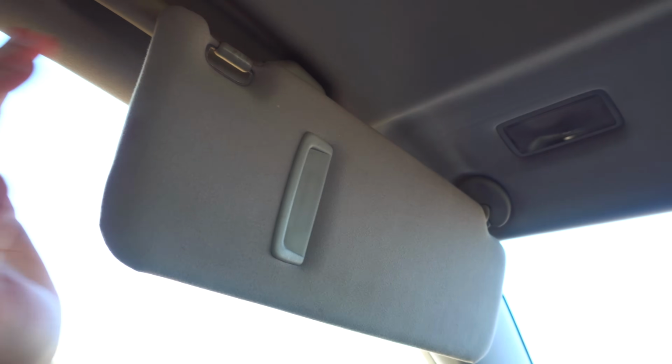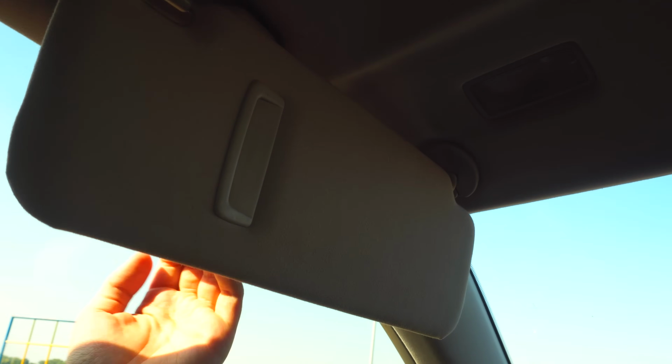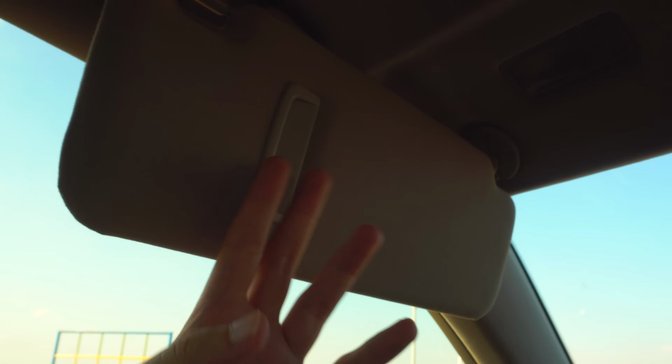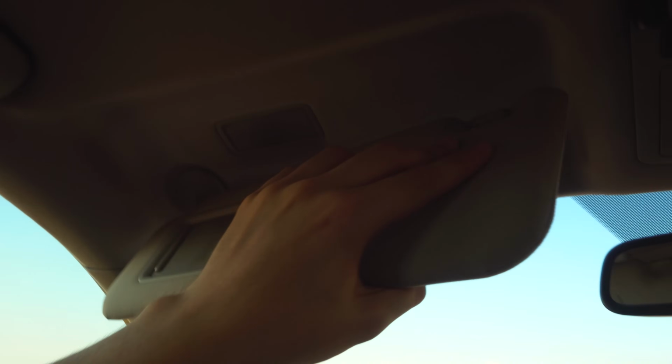You have to rotate it. Now, if this card holder was on the other side, the wind that's coming from the outside can blow the cards away. And that's why they put it on the outside of the sunshade. Now, I don't put my cards in that place, but still, it's interesting nonetheless.